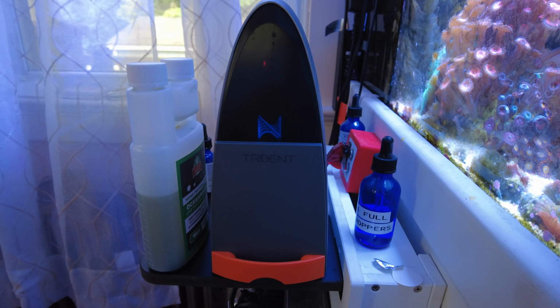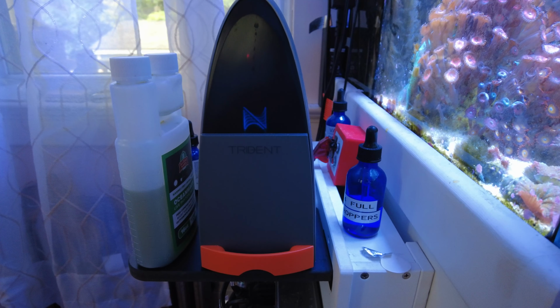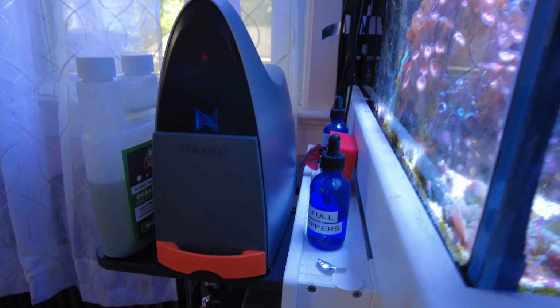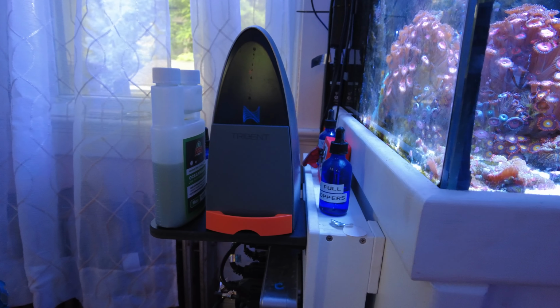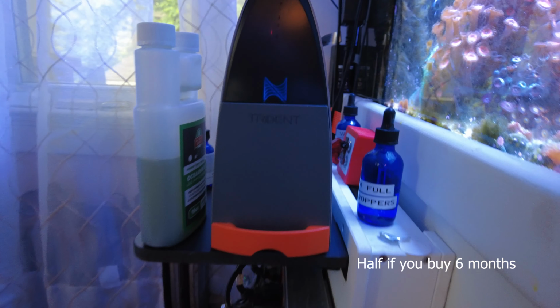Another positive on my good list is the Trident. The Trident has been running for 3 months now without issue. You can see it's testing now. The drawer's a little ajar because I just put in the ABC Reagents. I'll call them the generic reagents. I think they cost about half the price of the actual Trident reagents, or from Neptune rather.